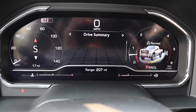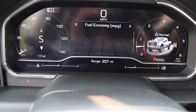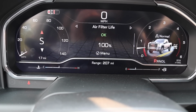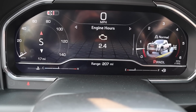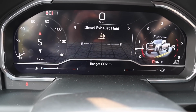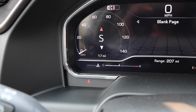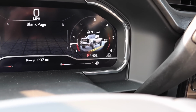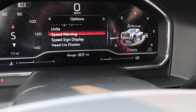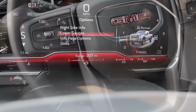So I'm just gonna go through this really quickly. So here's everything that I like to see. You have your trip information, timer, tire pressure, fuel economy, driver assistance, oil life, brake pad life, air filter, fuel filter life, engine hours, transmission fluid, and that's pretty much it there. You can customize what you see in the middle of your miles per hour and your RPMs there. And you can add more information down below. Where's it at? Right here. So you can do maximum if you like.